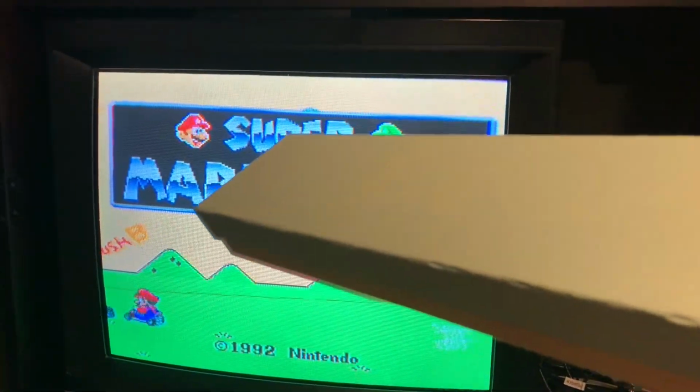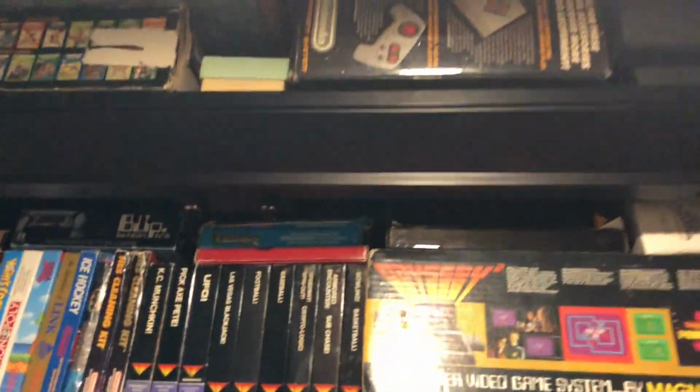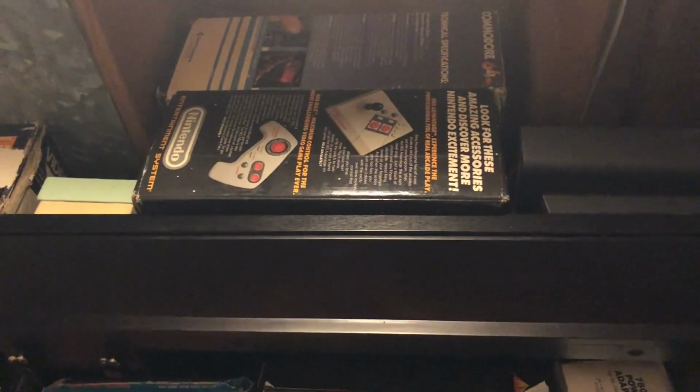This is where I store all of my Game Boy Advance games, just in this box. I know it's not the greatest way to do it, but right now, because I have such a storage issue, it's probably the best thing I can do.